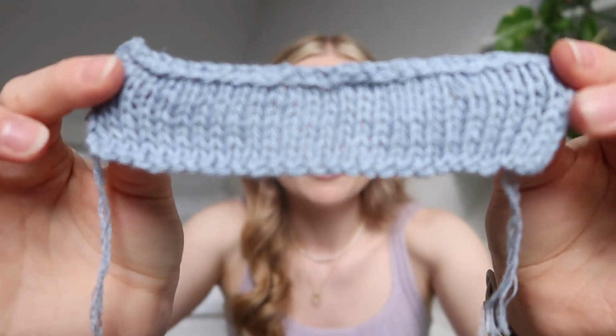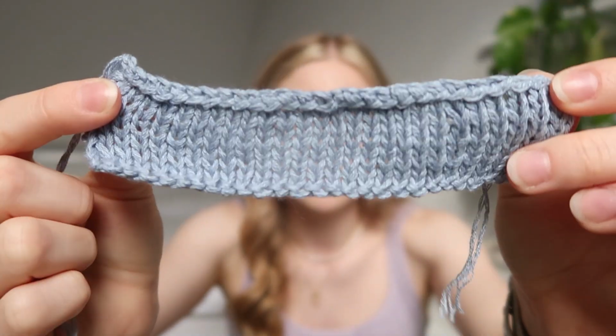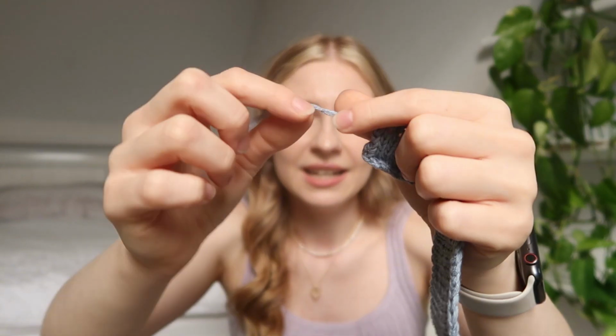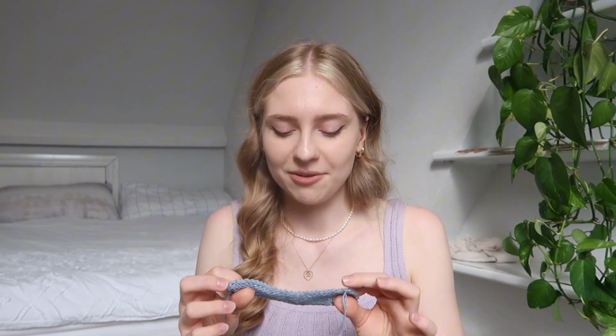As you can see on my gauge swatch, this yarn is just beautifully lustrous and buttery soft. It's really slippery as well, not insanely slippery but quite. I think it's actually mostly viscose, a bit of cotton and some linen, so it's not actually linen. I think the name is a little bit misleading, but I'm quite glad because I don't think I would enjoy linen quite as much, and this is really nice and it still should be quite breathable.